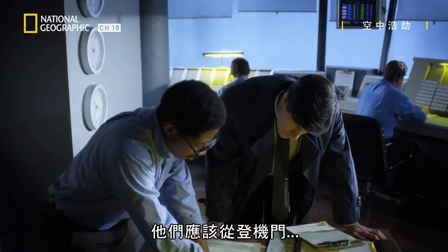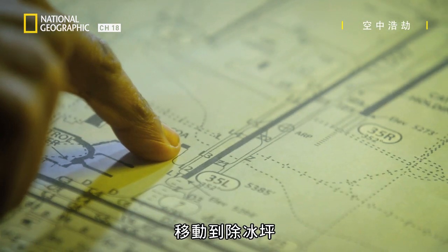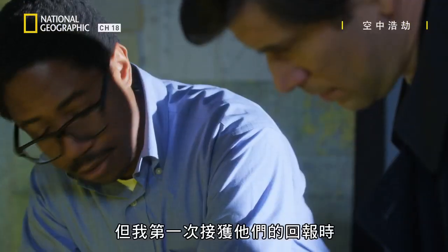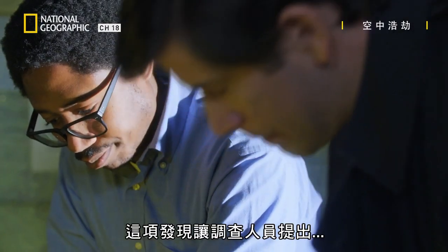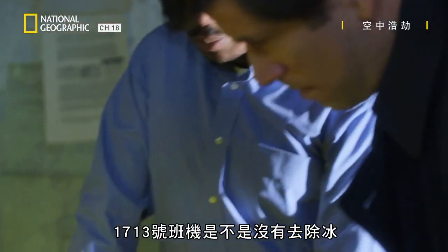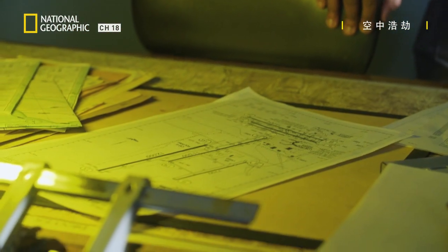Should have gone from the gate to the de-icing facility, then taxied to the runway. But first I heard from him, he was already in position at the runway. The revelation leaves investigators with a crucial question. Did Flight 1713 neglect to de-ice before heading for the runway?